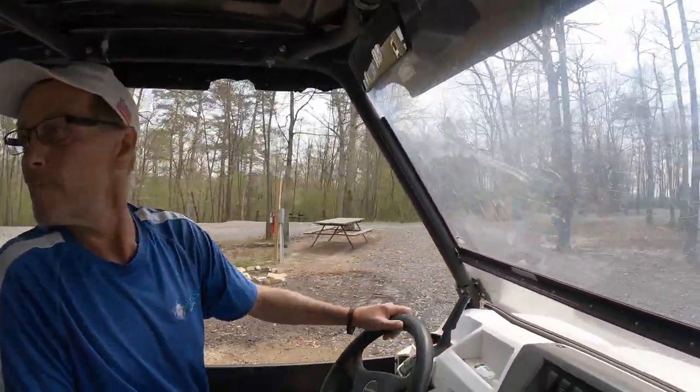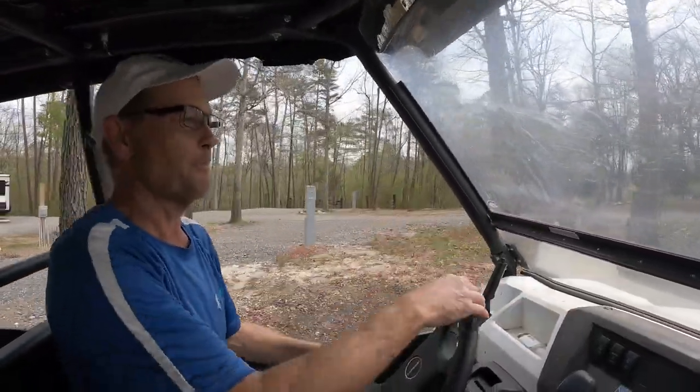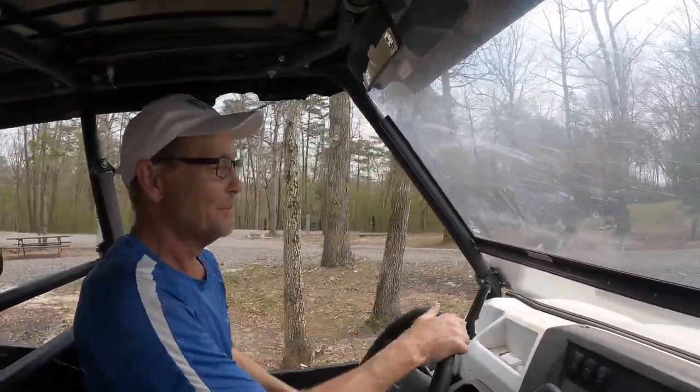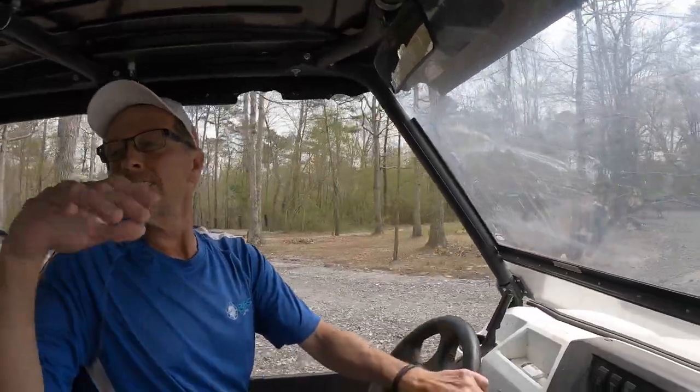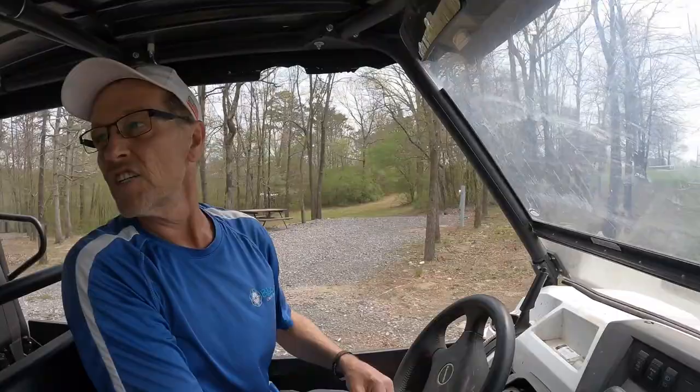What's that? The little red thing, is that electrical? That's a pump house. And there are bathrooms in there. That takes the septic from the lower campground and pumps it up top so that it doesn't go in the creek.